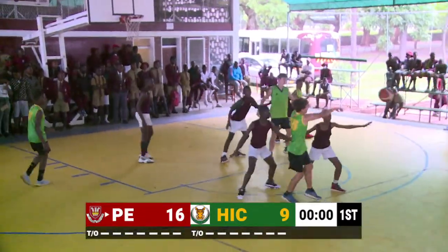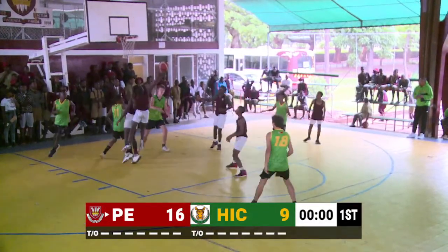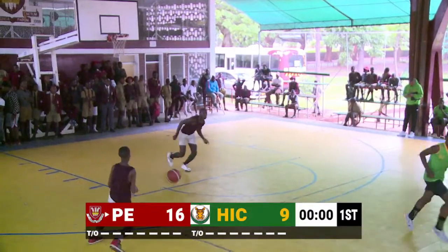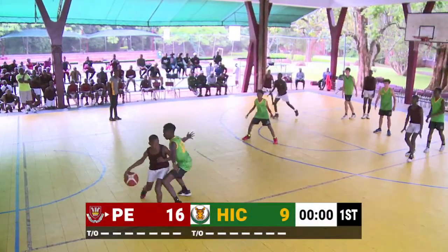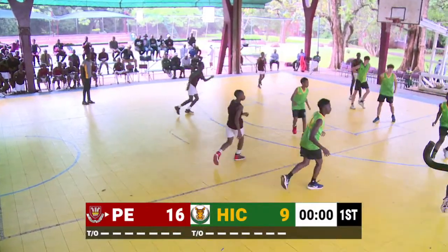And number 18 is trying to attack. And number 12 has succeeded. Rebound by Kaome. Oh, Kaome is cleaning. He's being a garbage collector today for PE. So PE trying to make headway. And now they are attacking.